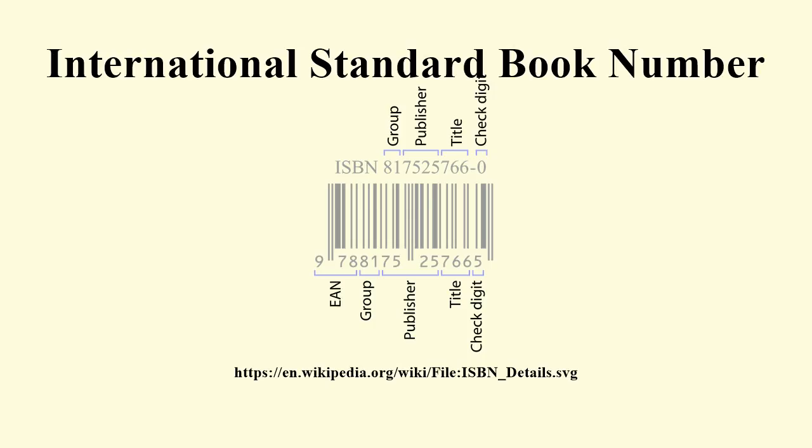The original 9-digit standard book number had no registration group identifier, but affixing a 0 as a prefix to a 9-digit SBN creates a valid 10-digit ISBN.